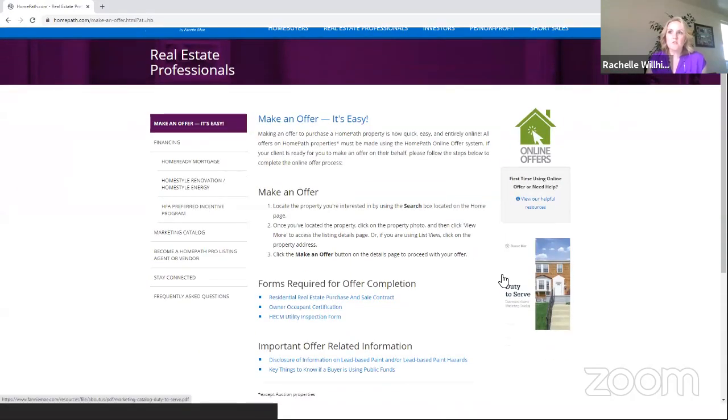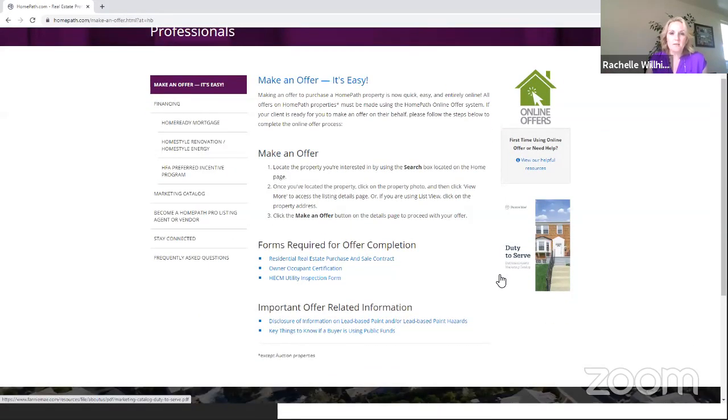And then it kind of walks you through making an offer. It is very simple. Like when Shannon wrote it on a Form 21, I went ahead and grabbed the purchase and sale addenda, the homeowner occupant certification, as well as the utility inspection form. All of those are available on their website. You can easily download them. It looks like they have changed since 2016, but not very much.